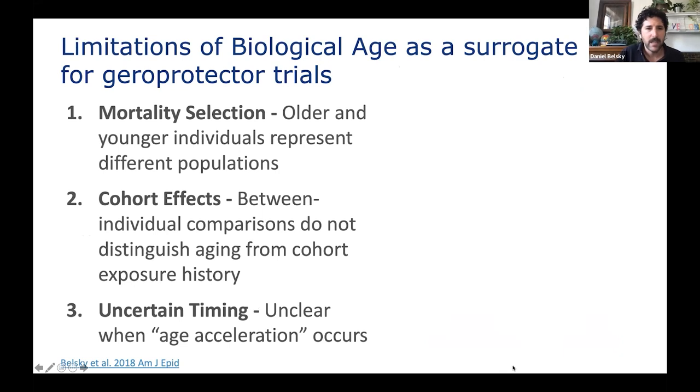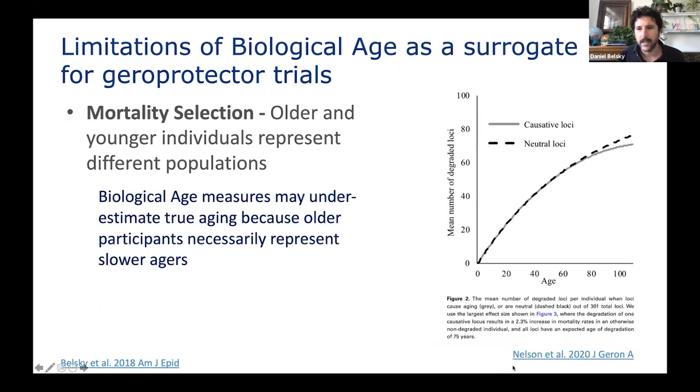The first of these is mortality selection. And that very simply is the fact that if we're trying to measure biological age from comparisons of old people and young ones, we face the challenge that the older folks represent a fundamentally different population. They are the survivors. So when we think about somebody we're recruiting into our study who may be 70 years old, almost by definition, they've aged more slowly than the 50% of their birth cohort who have not survived to be measured at that same age.